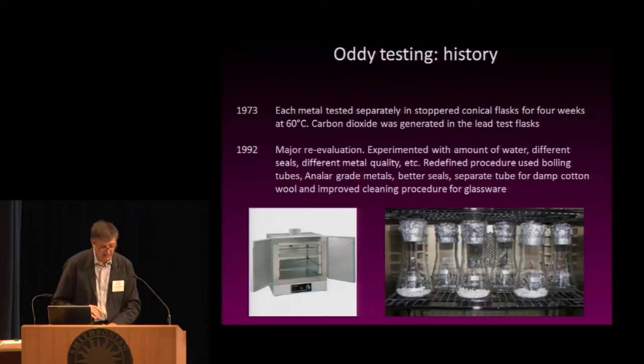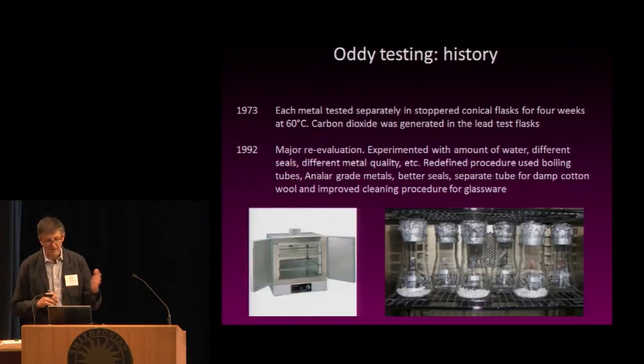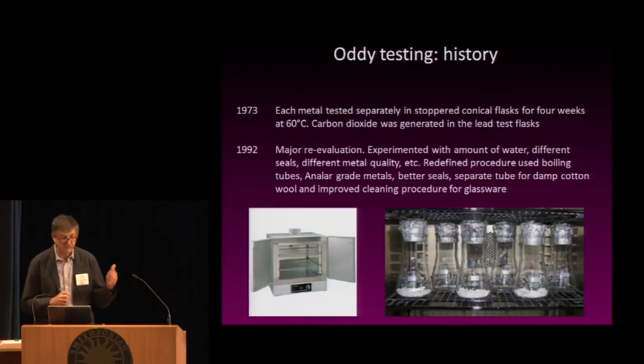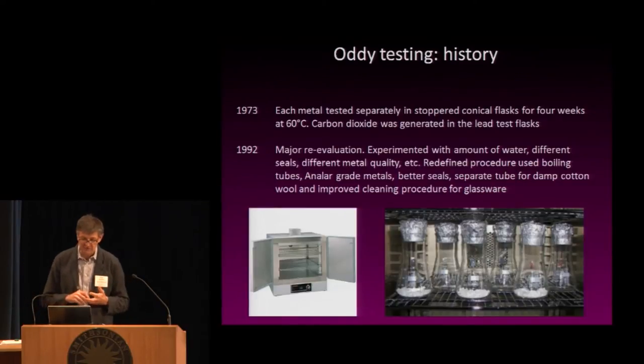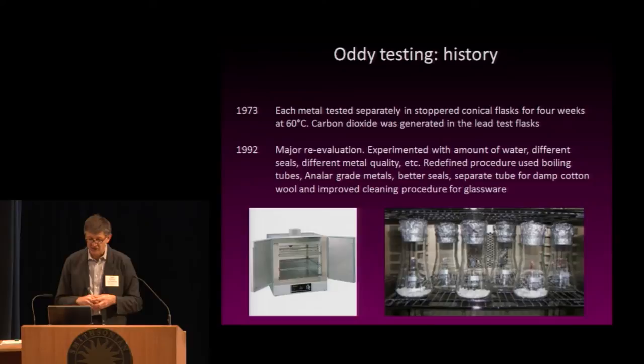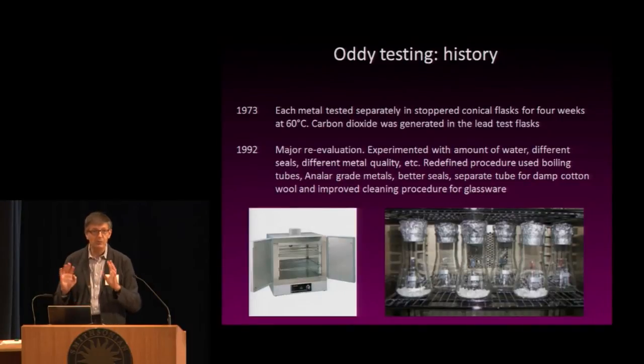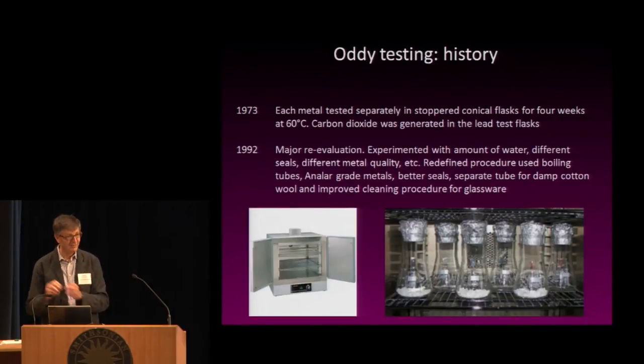And over the years, there's been a series of developments, and I've not put them all in here. They've been very nicely summarised by my colleague Julie Phippard at the British Museum, who's written a very nice chronology of the way in which the Oddy test has changed over the years. But essentially, the original test had the three metals each in separate enclosures. They were in flasks, which were stoppered, 4 weeks, 60 degrees C. That seems to be the one thing that's not really changed, that length of time and that temperature.